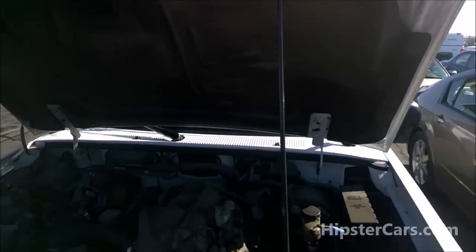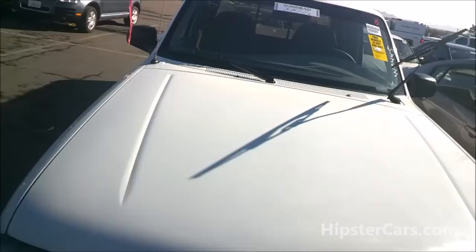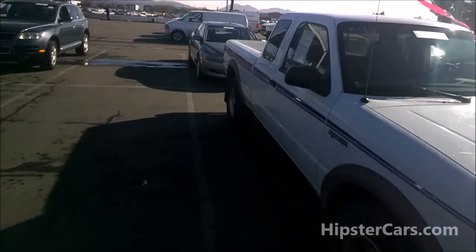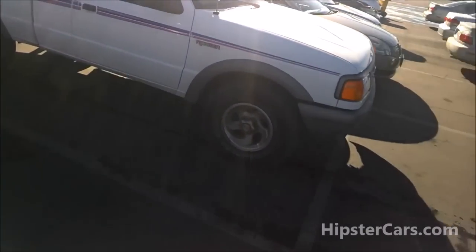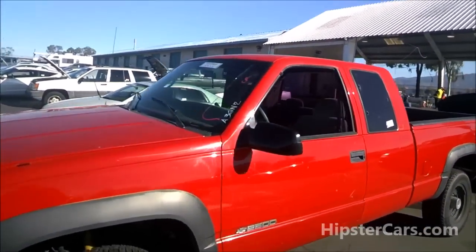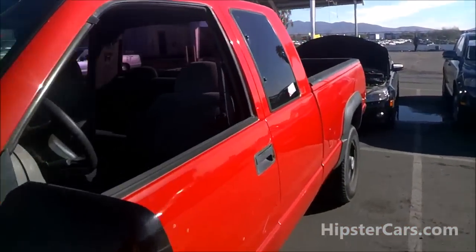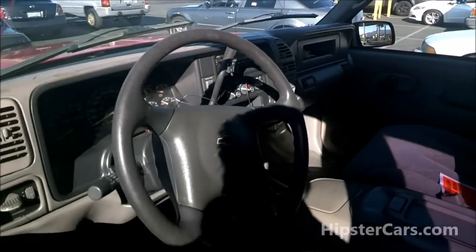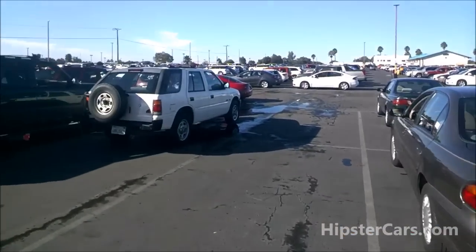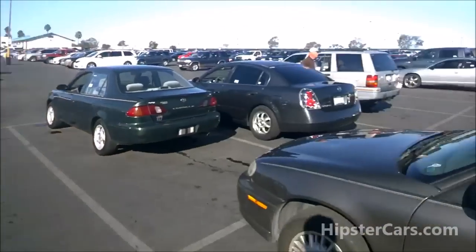I like it. It's clean up here. 4.0. Is it a Mazda or a Ford? It's a Ford. Yeah, I like that truck. How much is this thing gonna go for? Let's see the mileage. 174. Broken seat. What a piece of shite. I do like that truck though.